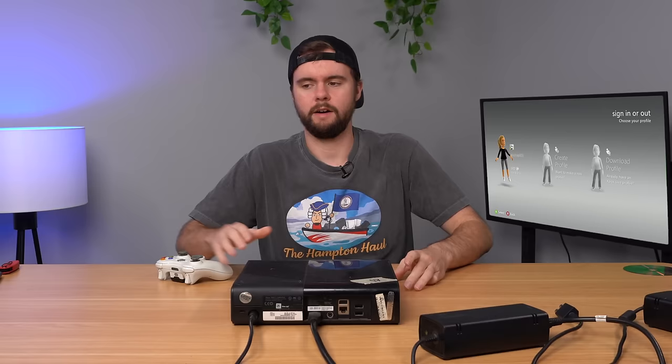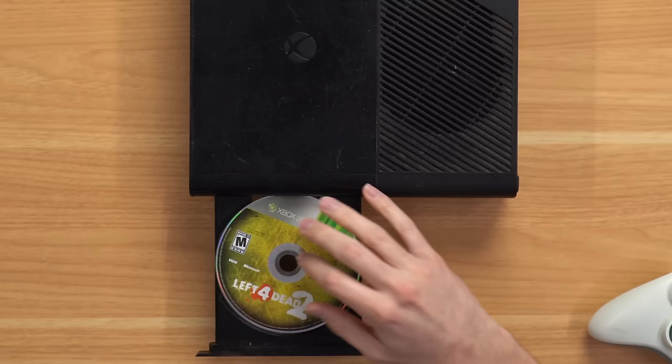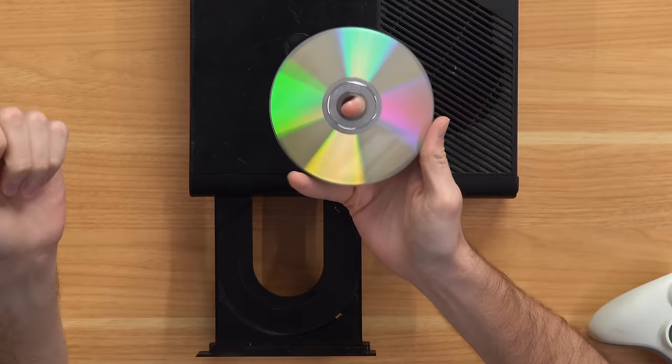All right, well, we're booted up here. Free game? Oh, there definitely is. Yes, let's go, Left 4 Dead 2. Aw, baby. And of course, as per usual, it's very scratched up and there's a little bit of gunk right there. What? How? I don't know.